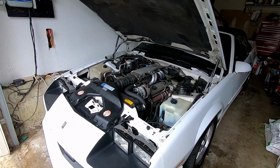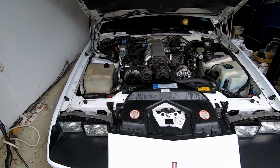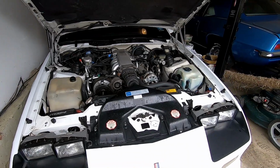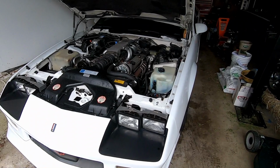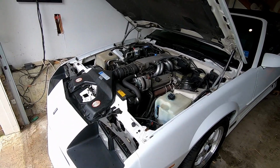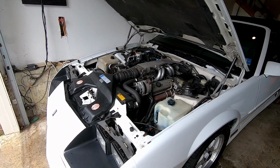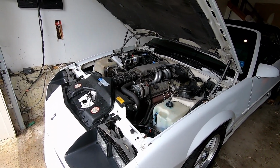So again, that's a 305 Tuned Port Injection. For the most part, this is pretty stock. I think it's got a few upgrades on it that the previous owner did. I bought this car in 1994, so it was still pretty new when I got it. But the previous owner did do some updates to it. I think he changed something maybe on the throttle body. Overall, the engine's stock though. There's no updated cam or anything like that, and it's all factory.